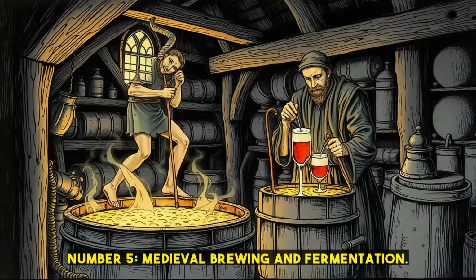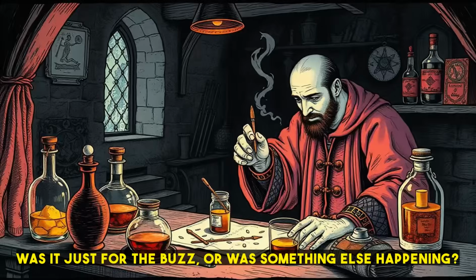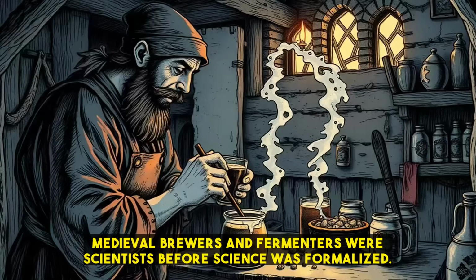Number 5. Medieval brewing and fermentation. Ever wonder why everyone drank beer in the Middle Ages, including children? Was it just for the buzz, or was something else happening? Medieval brewing wasn't just about creating alcohol, it was about preserving nutrients and creating safe hydration options when water sources were often contaminated. Medieval brewers and fermenters were scientists before science was formalized.